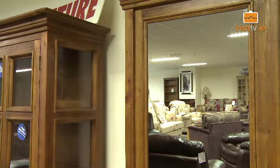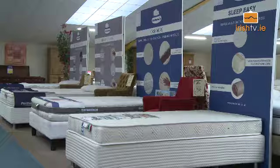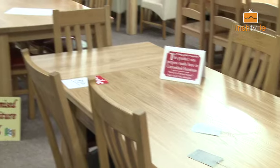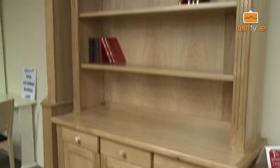We have a lot of imported furniture besides Irish-made furniture. So imported furniture is often leather furniture and some of the memory foam mattresses and other products. But we also carry Irish-made products. Irish-made products tend to be of better quality in general, better than the mass-produced furniture. And you have more options with Irish-made furniture. They're often made in small firms and they're more flexible.